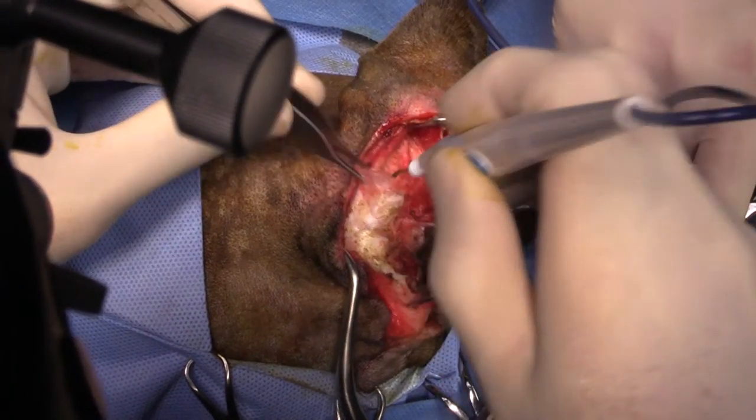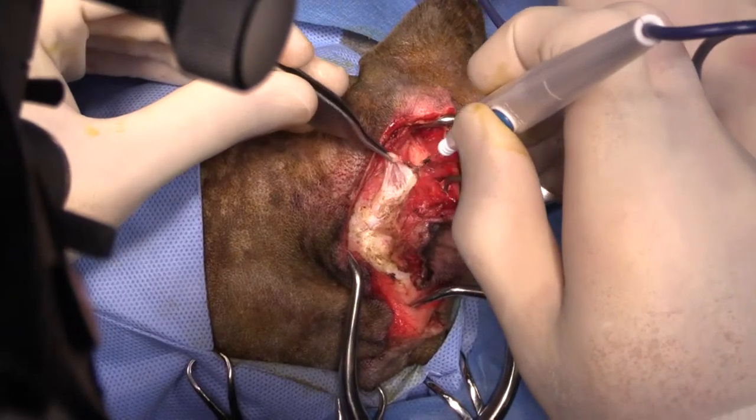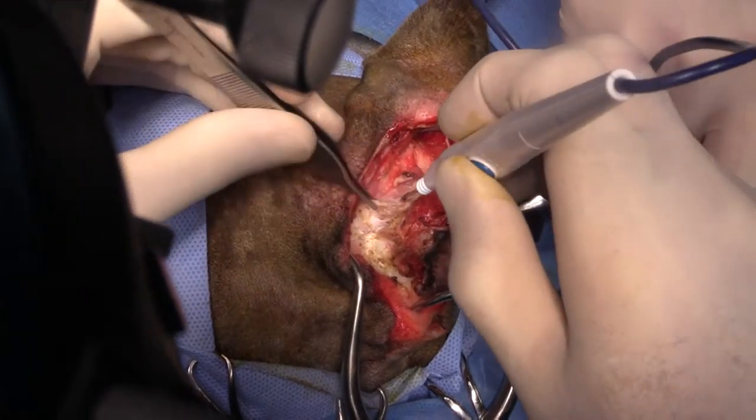I have not used local nerve blocks, but before we leave, we'll be doing a local block with mepivacaine.